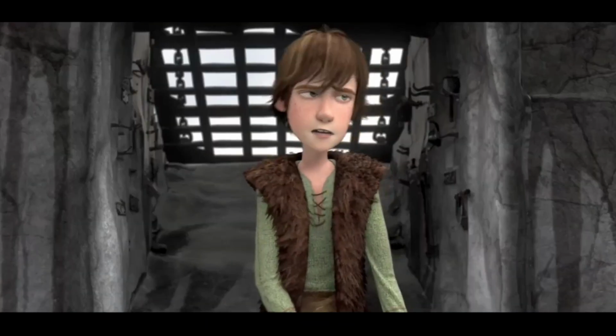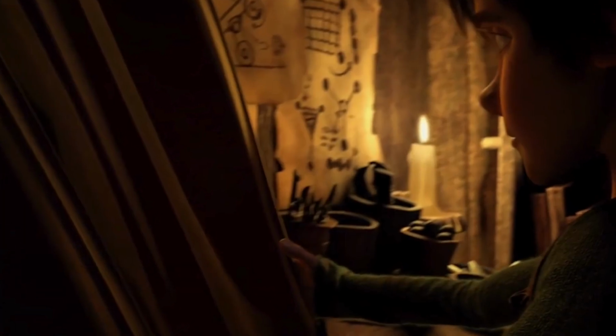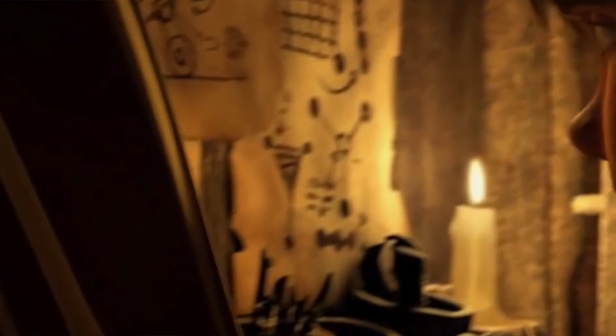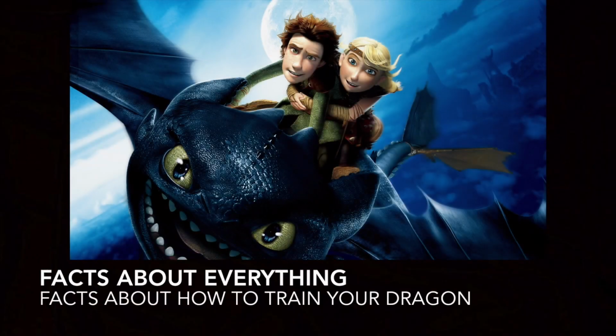Today, we're going to look at the How to Train Your Dragon franchise. There's a drawing of the flux capacitor in Hiccup's designs. The flux capacitor is a device that makes time travel possible in Back to the Future. Yeah, because of all that time travel that happens in this movie. And that is the first fact about How to Train Your Dragon. Let's dive in.